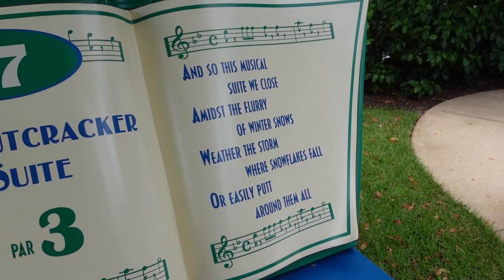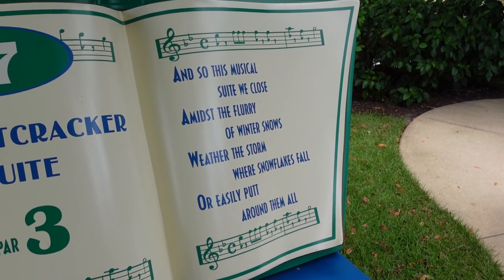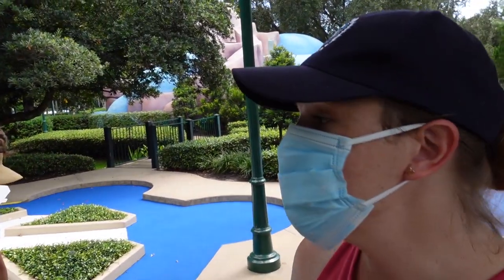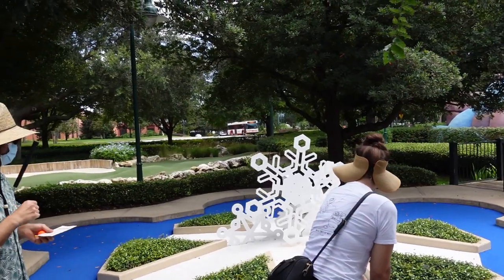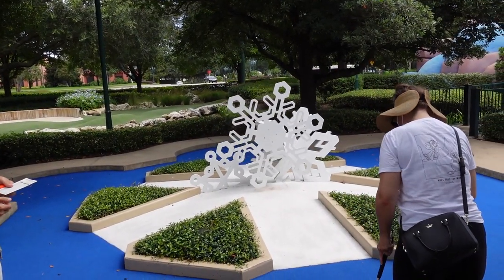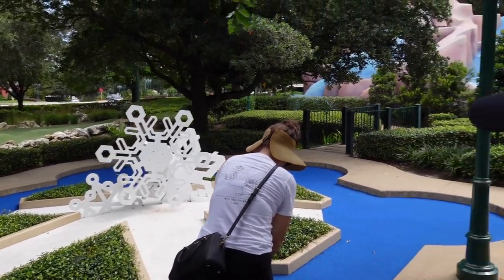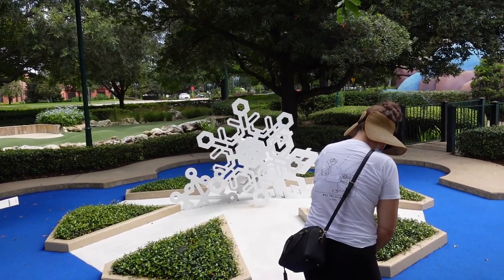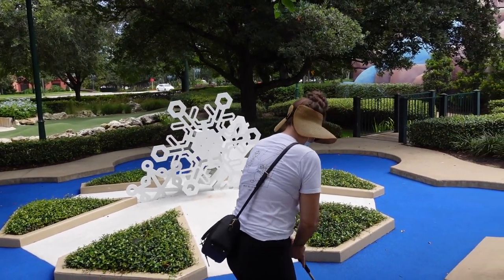All right, we're still in the Nutcracker Suite. Let's see if we can easily putt around them all. The cool thing about this is it's very reminiscent of old school mini golf places with the windmill. This is like the windmill, but better because it's a snowflake. It says you can just easily go around them, or try the hard way. I feel like the hard way has more payoff. It's a better payoff, yeah.